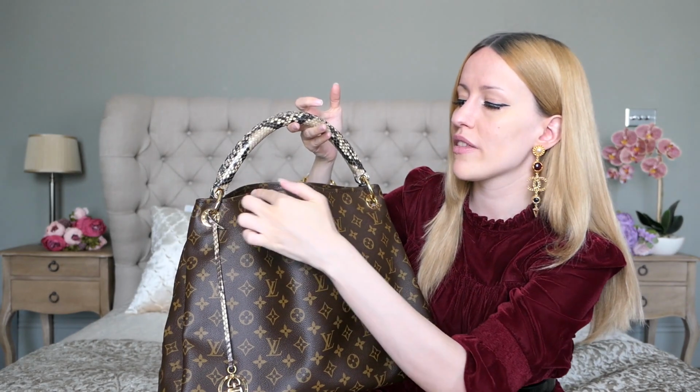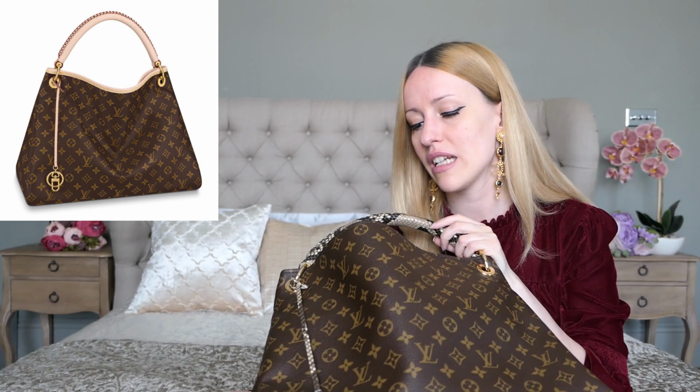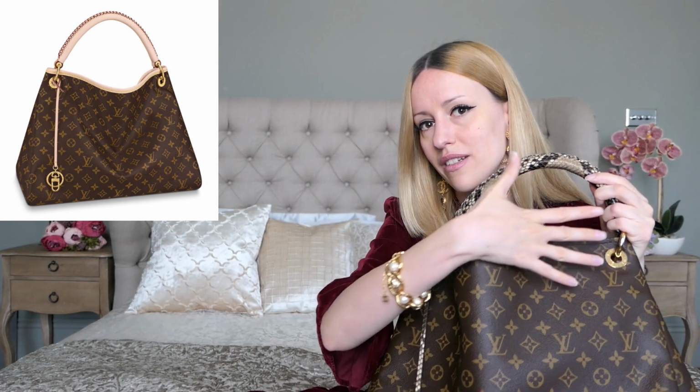The new Artsy models come with a leather stripe right here as well. I actually have to say that I prefer the old model. If I find a picture, I will put it up here, then you know what I'm talking about. But I definitely prefer this model that doesn't come with this line up here. It's an amazing bag. I absolutely love it.